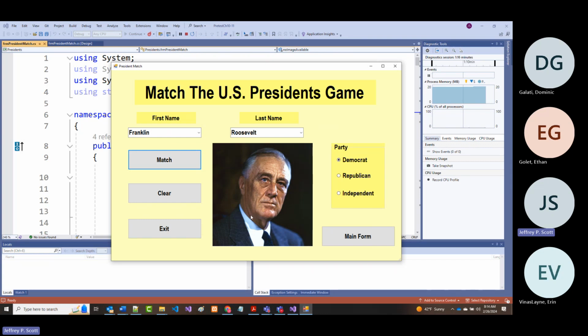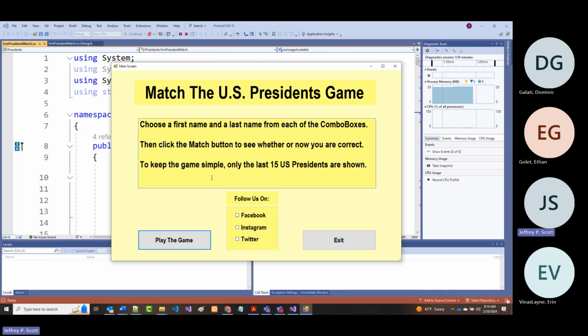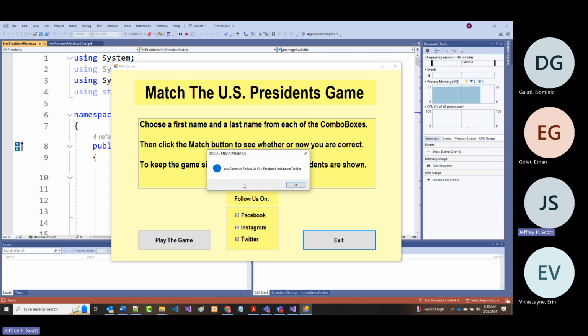All right. In addition, if I go to the main form here, this has got the instructions. So choose a first name and a last name, then click the match buttons. To keep it simple, we've only got the last 15 US presidents. Now, what you'll notice is where it says follow us on, if I click Facebook and I click Twitter, these are check boxes, as you can see. If I click exit and it says, do you really want to exit? And I say yes, it says you are currently following us on Facebook, Instagram, and Twitter.